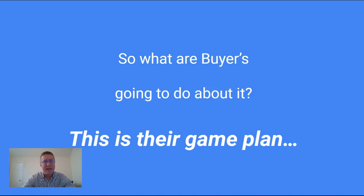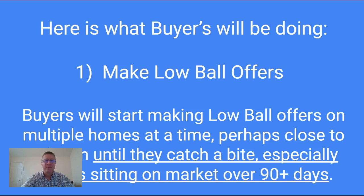I've talked to some real estate agents and watched some videos of what buyers agents are planning on doing, and this is their game plan. Here's what they're going to be doing: they're going to be making lowball offers. Buyers will start making lowball offers on multiple homes at a time, perhaps over a dozen homes, until they catch a bite, especially homes that have been sitting on the market for 90 days. Looking back at the previous seller's market, sometimes buyers had to go through a dozen offers just to win a bid. This is now going to be in reverse, where buyers are going to be throwing out dozens of low offers just to win their bid.